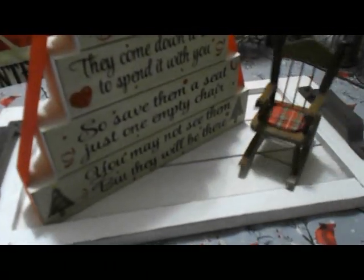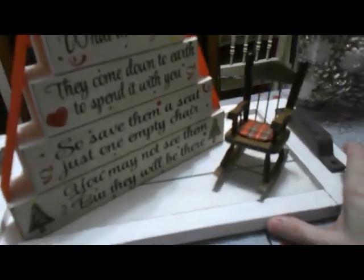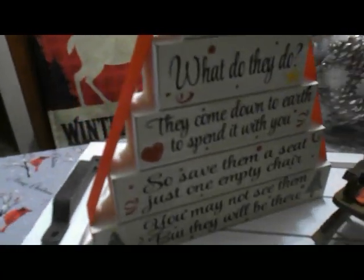This can be a shelf, but it is a serving tray. It's a farmhouse serving tray where you place snacks on it, place it on your lap, but it's heavy duty wood, so I wouldn't want to use it for that. I want to use it for a shelf. But anyhow, all I'm going to do is just place this cute little poem and then the rocking chair for Grandma. And there we go. Easy, simple DIY.